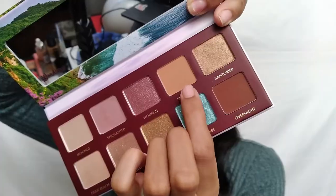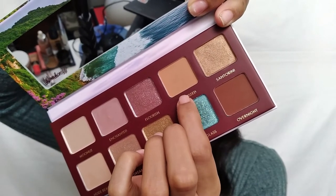We're going to get into this palette now. I'm going to take one of the Loris Beauty makeup brushes. I have to see which one it is. I forgot the name of this, but it's an eyeshadow brush. We're going to go ahead and dip into Sunkissed. We're going to dip into this baby right here, and we're going to just use that as our transition shade.